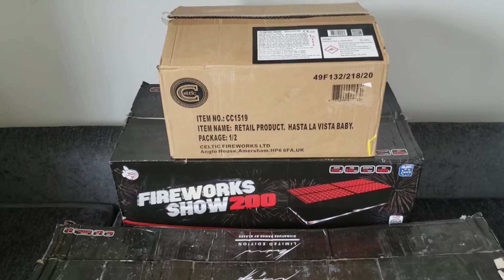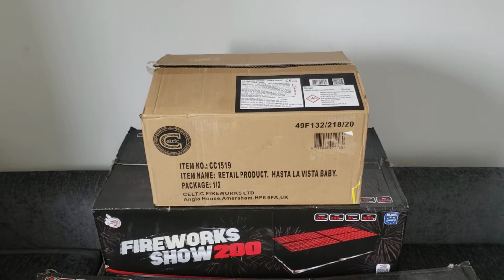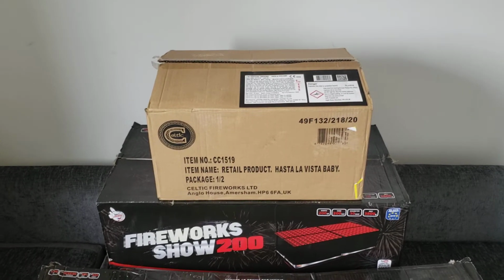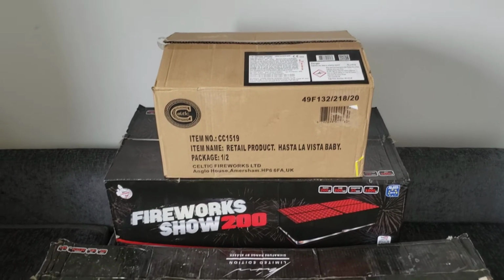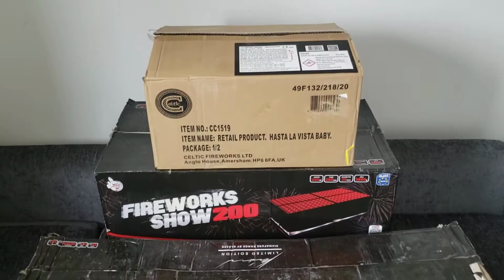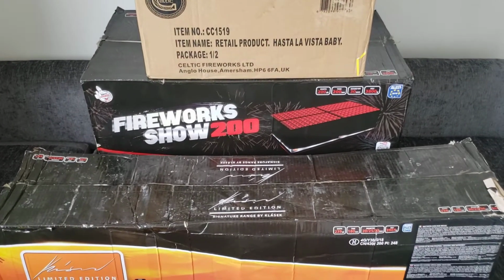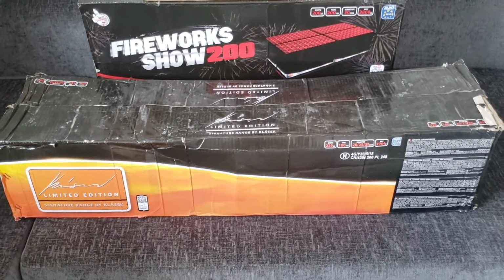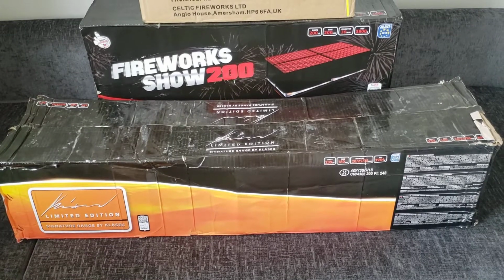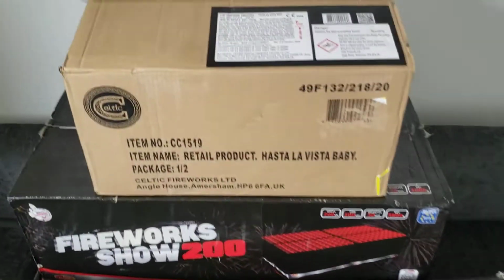So up till now we've seen various quiet fireworks, a couple barrage packs, and some normal cakes and barrages, some candles, etc. Now we're going to look at some of the monster fireworks that I've got. We've got 3 big compounds here. We've got Celtic, of course, with Hasta La Vista Baby. We've got Fireworks Show 200 from Klasek, and then we've got the Klasek Signature Range 239. But we'll start with the smallest of these.